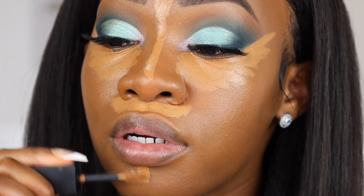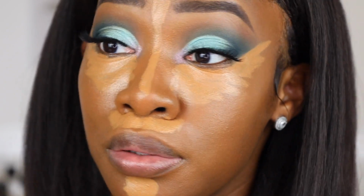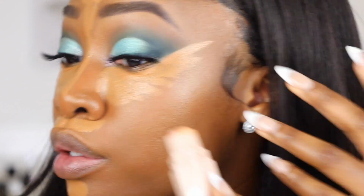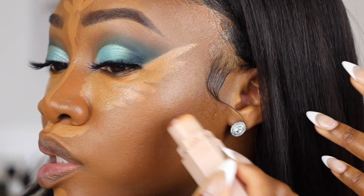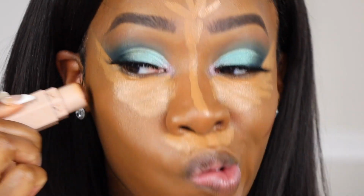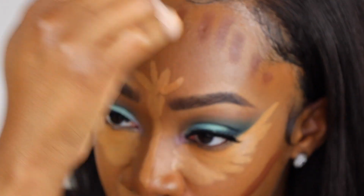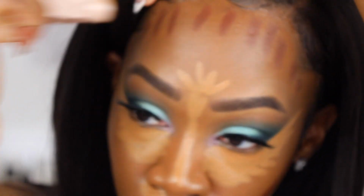I like this concealer. I don't like how it smells, but that ain't a huge deal, I guess. I am really going for coverage, so I want to let that sit down a little bit. I'm going to go in with my matchstick from Fenty Beauty. Y'all know I use the shade Espresso. And I'm going to sculpt around my head real quick while that concealer is doing its thing.